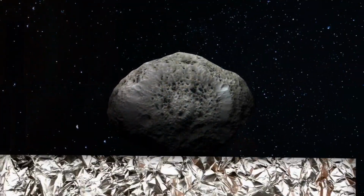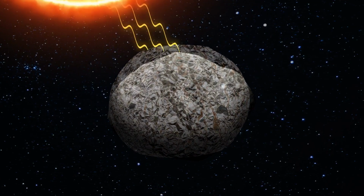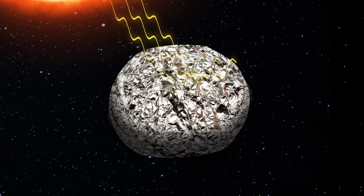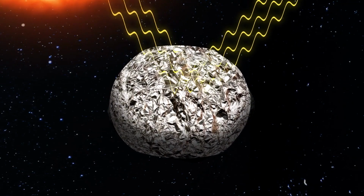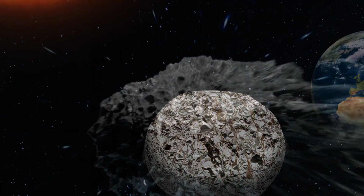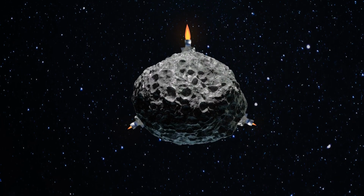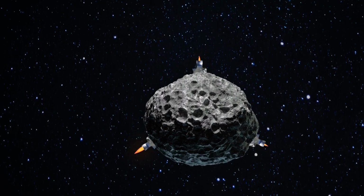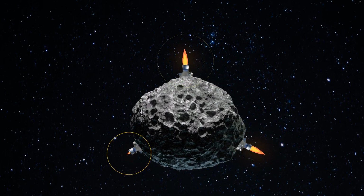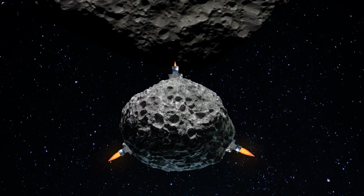We could also wrap the asteroid in a reflective film, something like foil. Usually, space bodies absorb most of the Sun's rays, but if the asteroid was covered in foil, the rays would bounce off its surface. This would create a weak pushing force. That should be enough to avoid the collision. Of course, we could attach rocket engines to the asteroid. This way, we would be able to not only change its trajectory, but also control it. But that would depend on the size of the asteroid and the number of engines. And then, we could use this massive rock to ram it into other, larger asteroids.